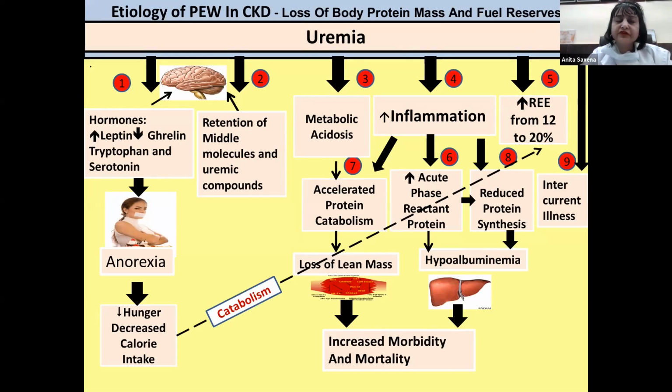Now, this figure is showing you the etiology of protein energy wasting in CKD. PEW, protein energy wasting, is the term that nephrologists use for malnutrition. Cachexia and all those terms have been replaced simply by protein energy wasting, because malnutrition is basically of 2 types. Type 1 is reversible and does not have inflammation, but type 2 is not reversible, which is what we see in our patients, because it has a very important component, that is inflammation, which is the most ignored part in our practice. So protein energy wasting is described as loss of body protein mass and fuel reserves.